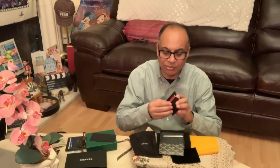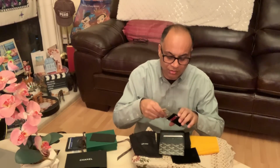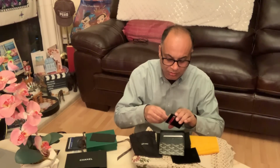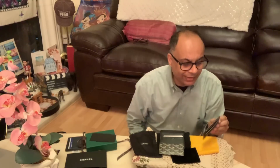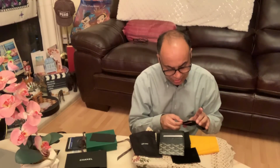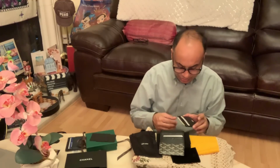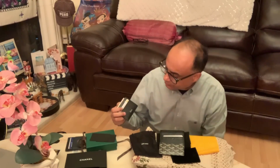So now it looks much better. And let's see if, okay, so you can put your cash too. Yeah, so it's sleek. 4 slots, 1 center slot for keeping cash or 1 extra card, so you can keep 4 cards, 1 license, 3 cards, and cash. It looks good, sleek.